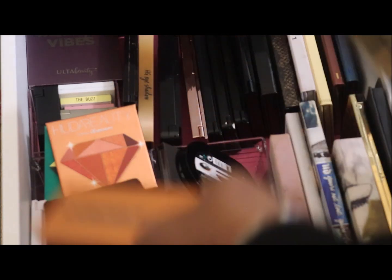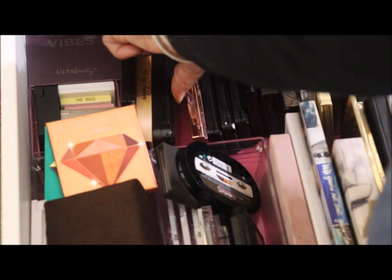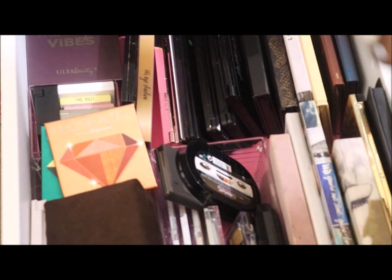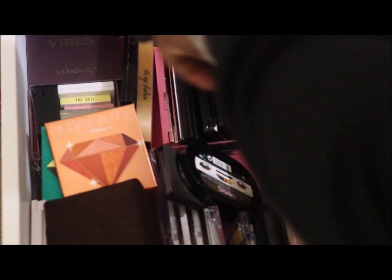It looks nice. Let's pull it. Some of the same shades. What's this? This is a palette I put together myself from Buxom. Ooh, very intense colors. Jewel tone colors. I'll save that maybe for next month.